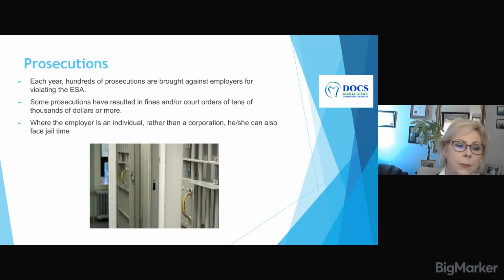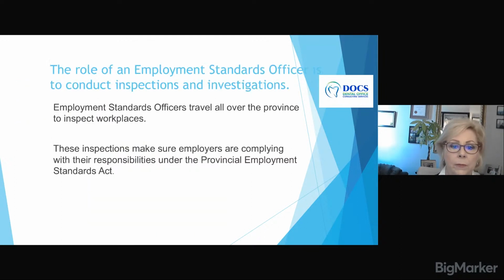Each year, hundreds of prosecutions are brought against employers for violating the Employment Standards Act. Some prosecutions have resulted in fines and/or court orders of tens of thousands of dollars or more. Where the employer is an individual rather than a corporation, he or she can also go to jail. Once again, these are very egregious errors or blatant violations of the law. So it wouldn't be for just a minor thing, like not paying somebody overtime pay when it was due. It would have to be something much more serious.